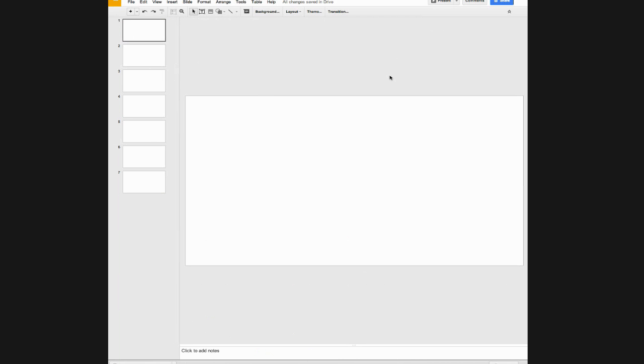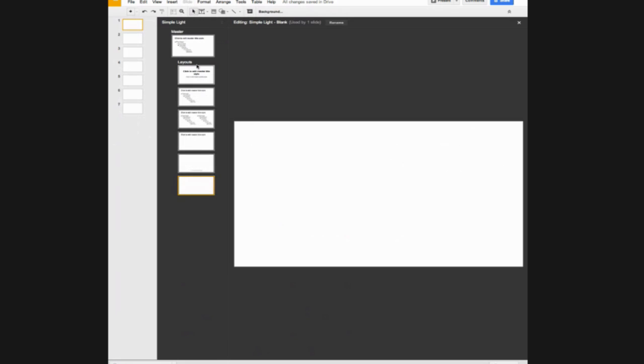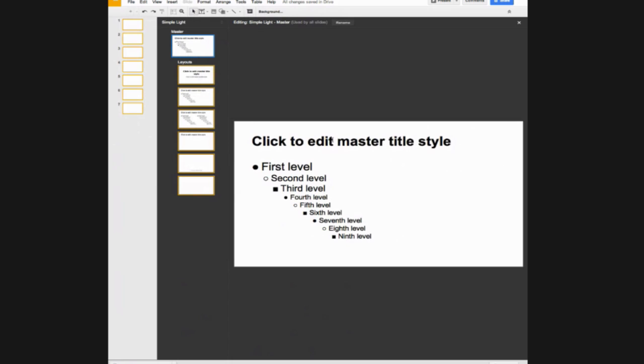In addition, I tend to want to set up my master slide. I want to create the typographical styles. Basically, I want to create a style sheet, if I can use that term, for these slides. So I'm going to go up to Slide, and I'm going to edit the master. Boom. It's going to pull up all of these different hierarchies of typography, and it's going to ask, okay, what do we want to do here?